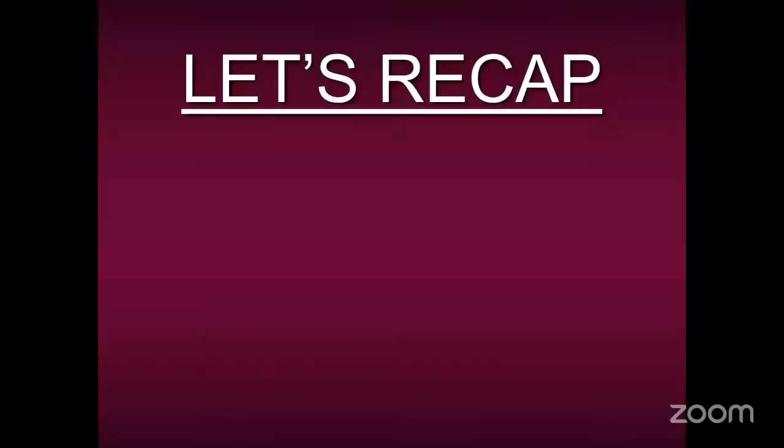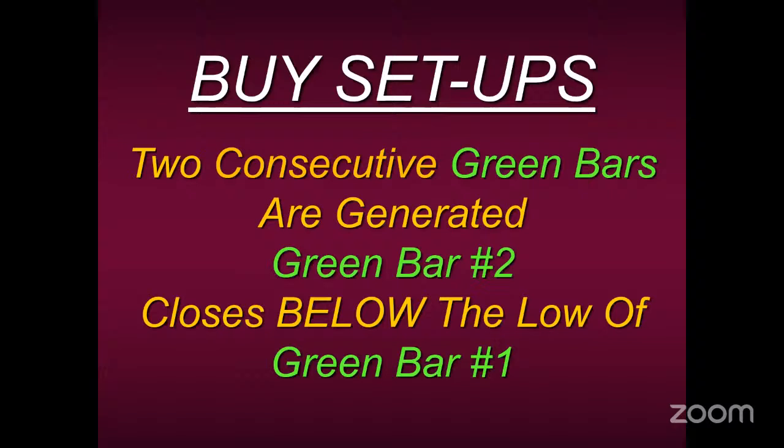All right, let's recap what we taught you today in today's educational presentation. Remember, buy setups: you want to identify 2 consecutive green bars that have been generated next to each other. Green bar number 2 must close below the low of green bar number 1. That will generate a buy setup.